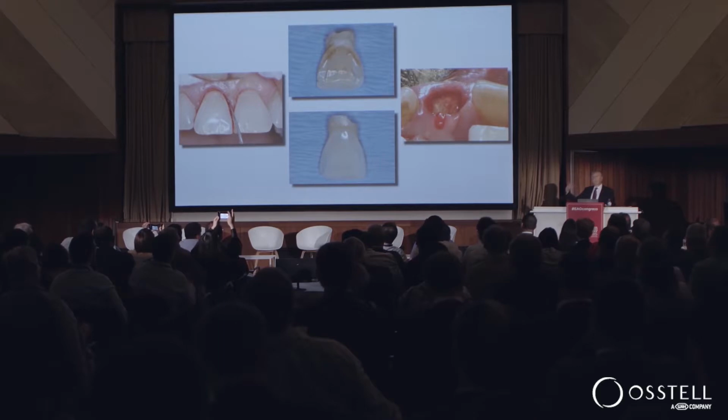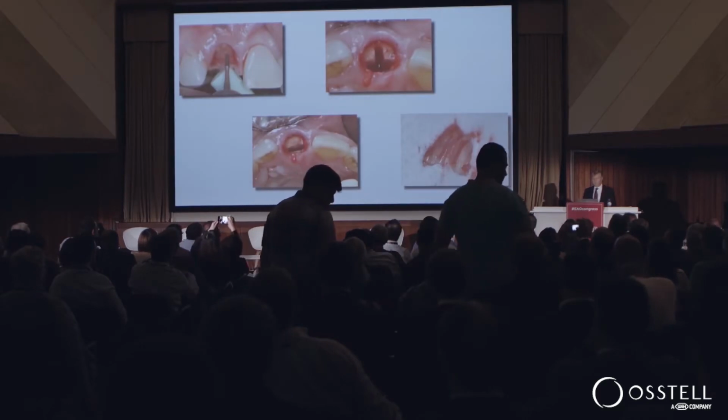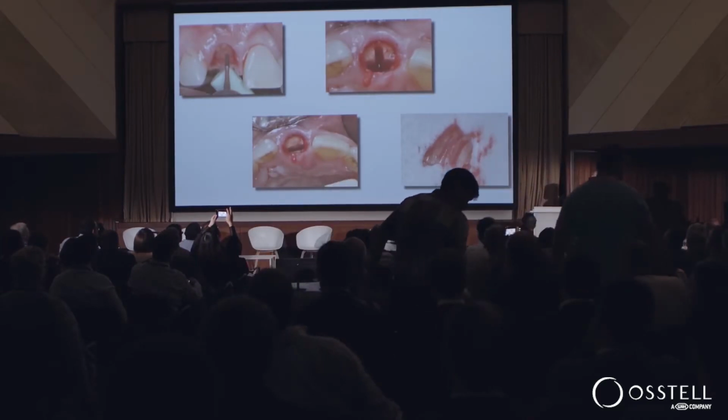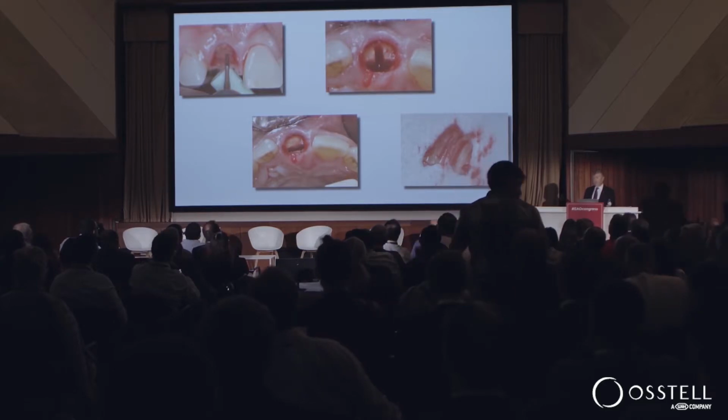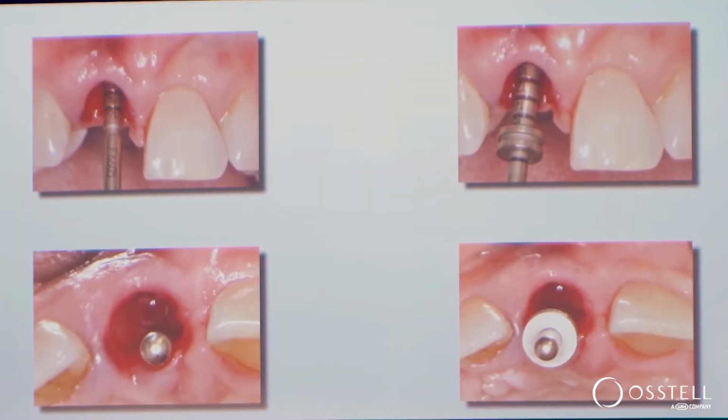So the first part of this is atraumatic tooth extraction, although I will tell you that any tooth that's extracted on me is going to be traumatic, so we try to minimize the trauma. And just take the tooth out without disturbing the socket as much as possible. The implants tend to be placed towards the palatal. We tend to use smaller diameter implants, no larger than approximately 4 millimeters. You can see just the osteotomy being developed towards the palatal. We want to leave a buccal gap of 2 to 3 millimeters.